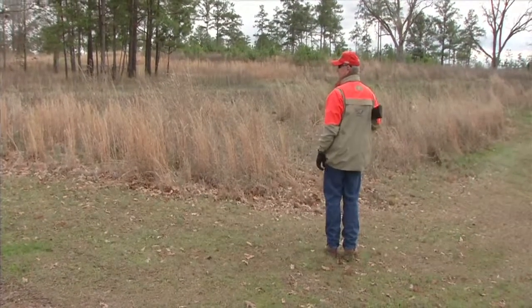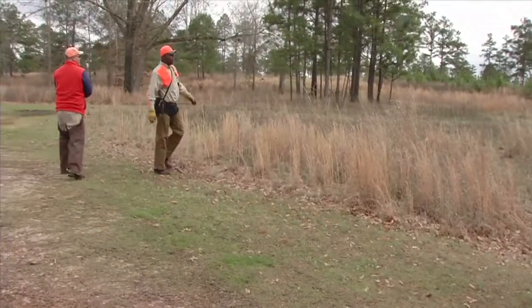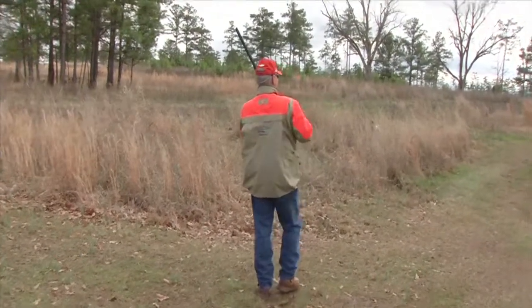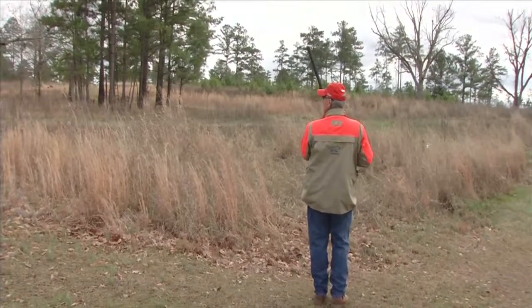How do you want us to go in? Well, let's start away. I want you to see this other dog down here now before you shoot. I got you. I see him right down on the right. Yep. So you're going to respect this one too. Okay.